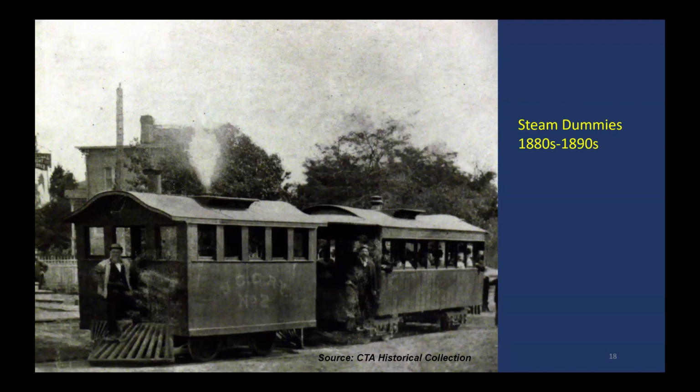Another thing that happened in the 1880s and 1890s was the evolution of the steam dummies. This is a route on the north side that ran from the north end of the cable car loop going straight north to, I believe, Graceland Cemetery. There was one on the west side that connected with the west end of the streetcar system that extended out through my neighborhood in what's now Oak Park. And there was one on the south side that went down to the Paul Cornell subdivision in Hyde Park.